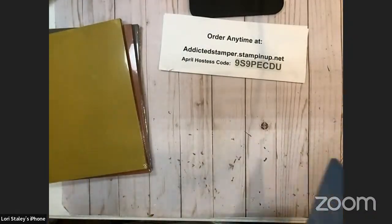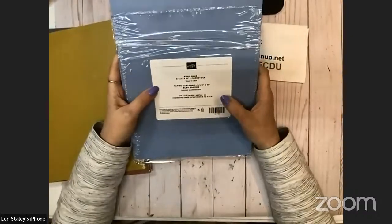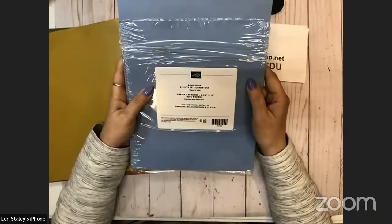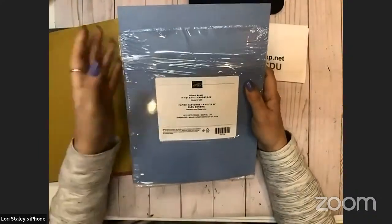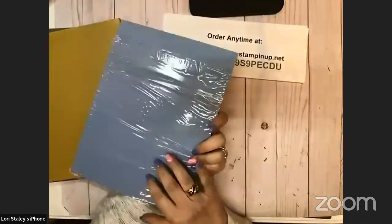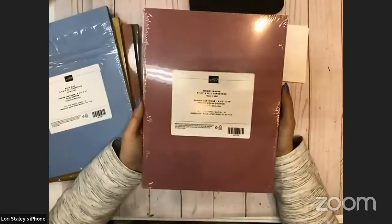This is my favorite, and I've already used some of it for something for my club this month. Boho Blue. This is what the mini machine was available in for the promotion during celebration if you joined the Stampin' Up team. So that's a really pretty blue. I do like that one. And I like Moody Mauve, right?